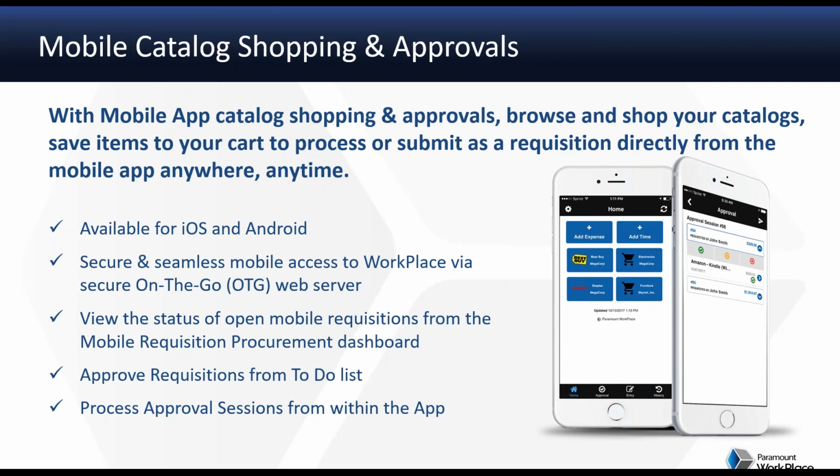So now you're taking those catalogs that we talked about earlier, the common user experience that they use in their day-to-day lives with catalogs, and you're extending that out to the mobile device via the app that's available for both Apple and Android devices to extend the functionality there, make it easier for the initial user to enter the requisition, and also make it easier for the approvers to continue approving and moving items through the process.